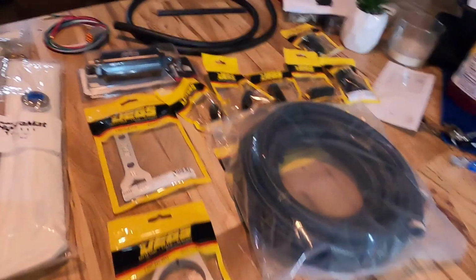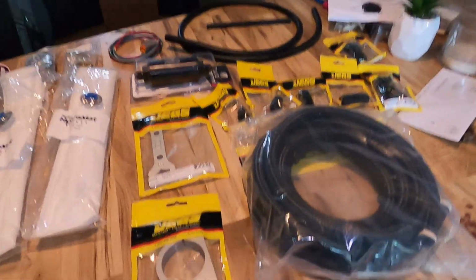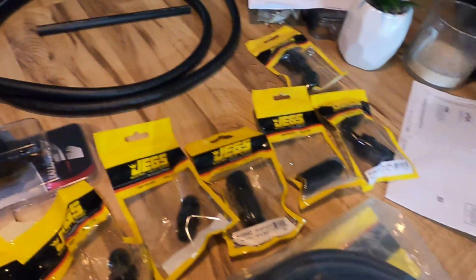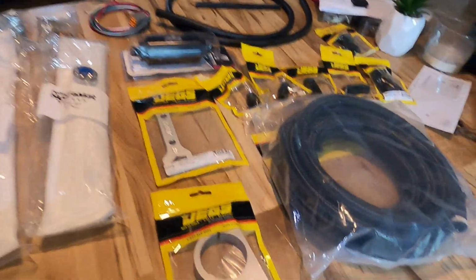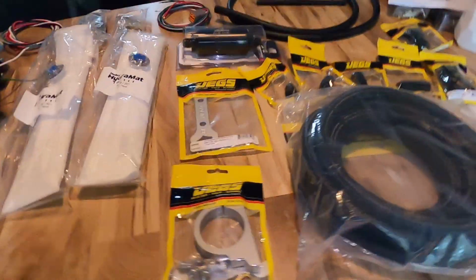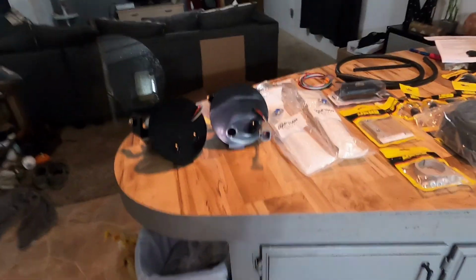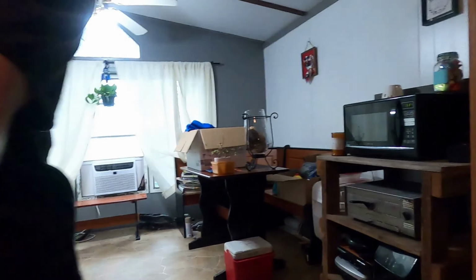So that being said, here's the majority of my fuel system. These are all the fittings and hose to do a returnless style system. So I have to look into what I need for fittings on a return style. So that being said, guys, this is super exciting, huge step for the build. I am looking at installing the fuel sending units this week, so stay tuned for that video.